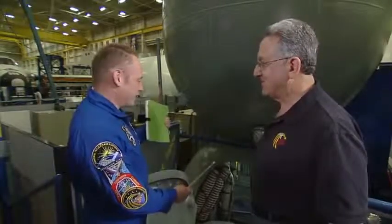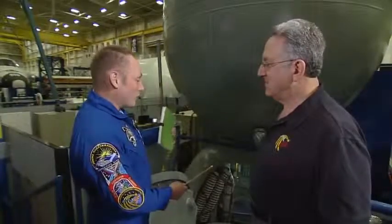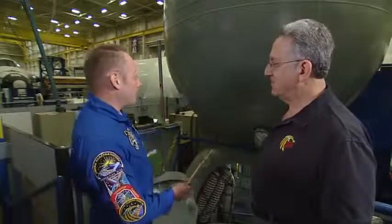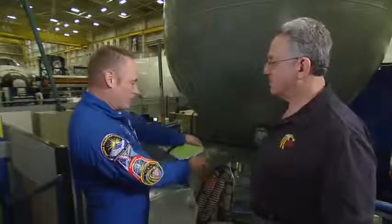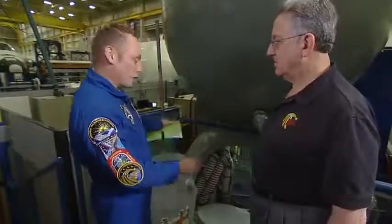Mike? Rob, it's great to be here, and it's great to get a chance to talk about one of my favorite spacecraft, the Soyuz. It comes in 3 parts. It's a classic spacecraft, a capsule-based design. So in the middle part, let's talk about that first. That's where we sit in for launch and landing. So we call that the crew module.